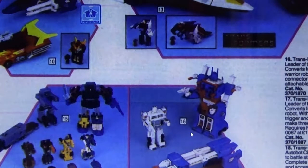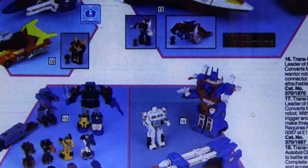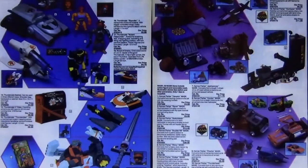If you actually bought Ultra Magnus now on Amazon, it would have been around about £20 back then for Ultra Magnus. But if you got it on Amazon now, just take a look at the price. If you go onto Amazon and type in the search Transformers Ultra Magnus toy, you'll see how much it is now. It's around about well over £100. Absolutely ridiculous.